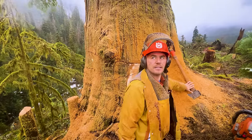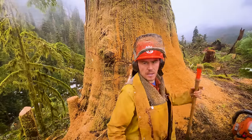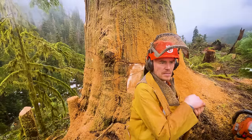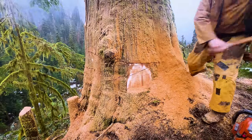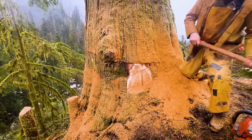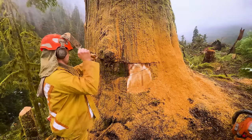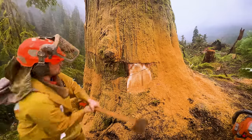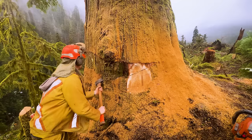Here comes the rain. Weather sure changes quick. So normally I cut the undercut out in pieces, but for this time I figure I'll see if I can take it out in one big chunk. Maybe. No. Not quite.